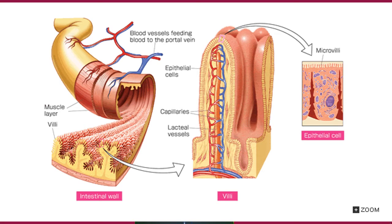In the cells, glucose is broken down with the help of oxygen into carbon dioxide and water. In our body cells, glucose is broken down into carbon dioxide and water with the help of oxygen. The food that remains undigested is not absorbed.